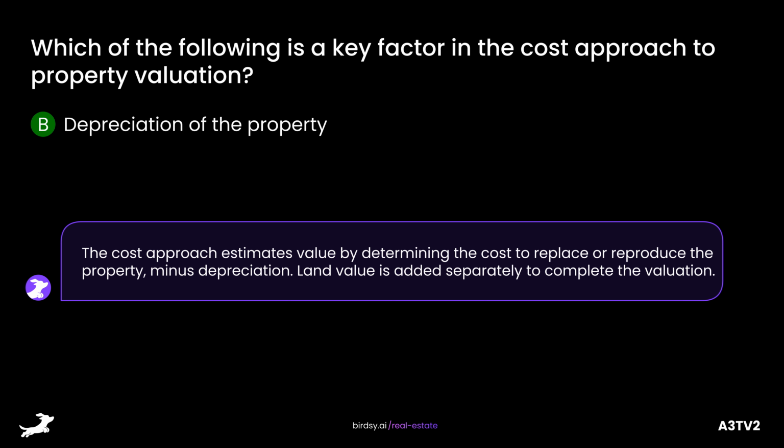The cost approach estimates value by determining the cost to replace or reproduce the property, minus depreciation. Land value is added separately to complete the valuation.